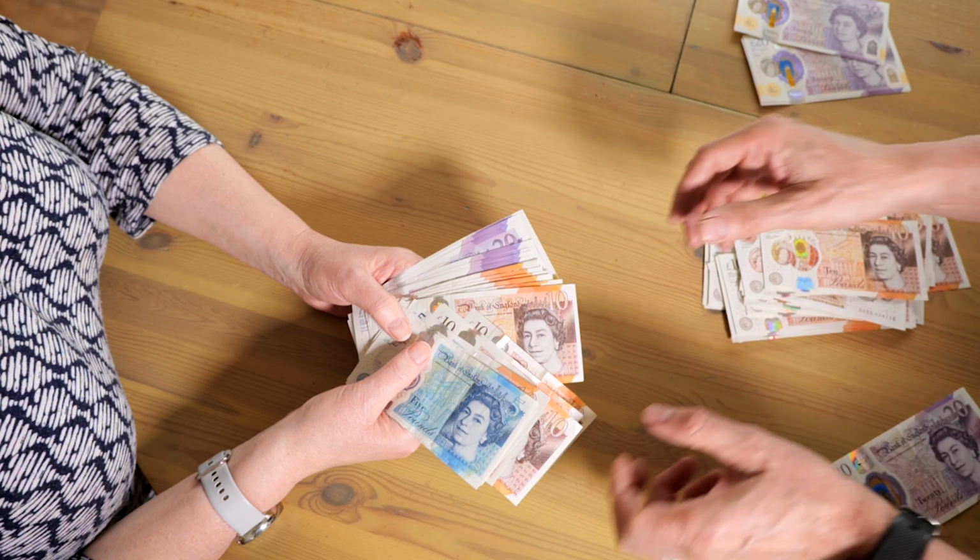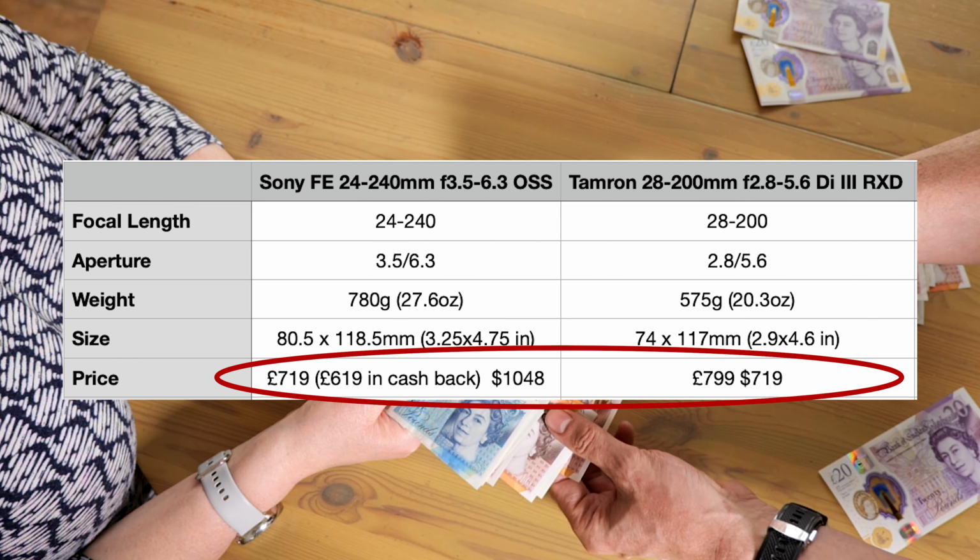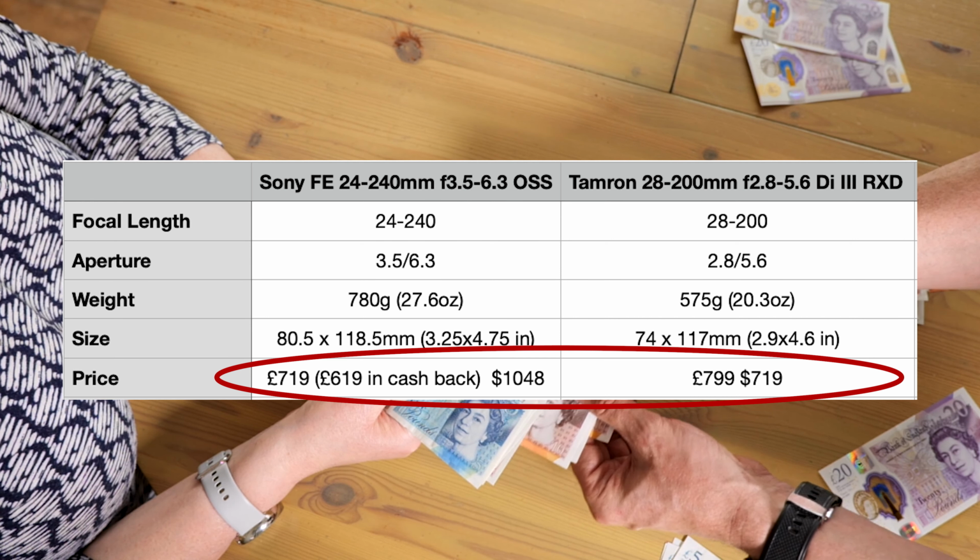Now, this decision will be massively influenced by what part of the world you're in as well, because in the UK, the Sony lens is £719. The Tamron lens is £799. So do you want to pay that extra for that low light performance, or would you rather have the longer focal length? There's one other important issue here as well. Sony has built-in optical stabilization, which the Tamron doesn't.